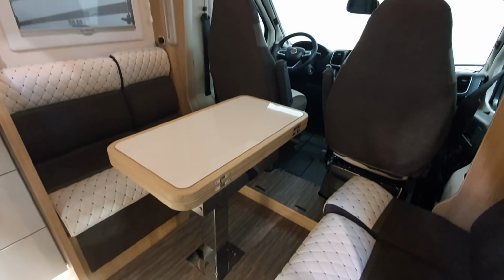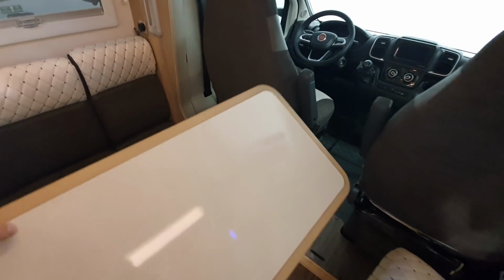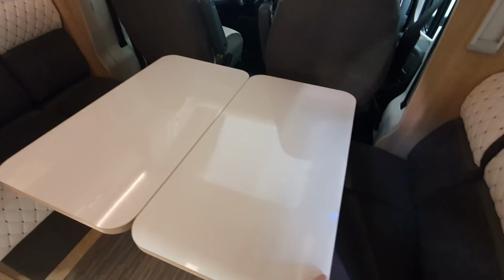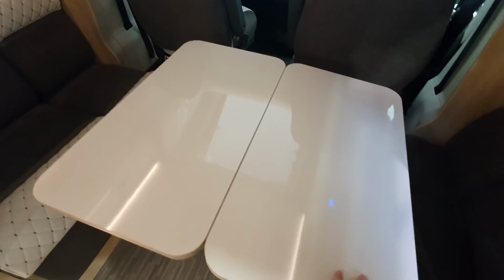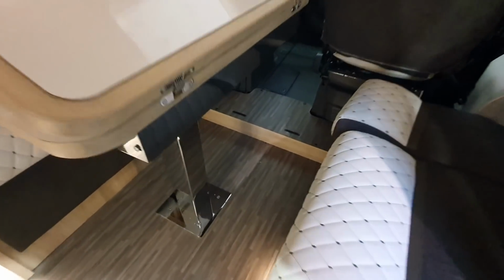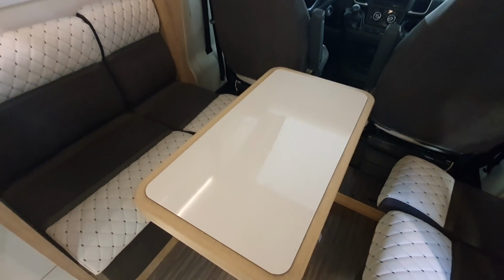face-to-face seating arrangement with a large table. Oh, I'm not large, medium-sized table, let's say. There you go, there's the table, and it will move as well. You can move it, even though the stalk is in place down there, but it will move to the left and right.